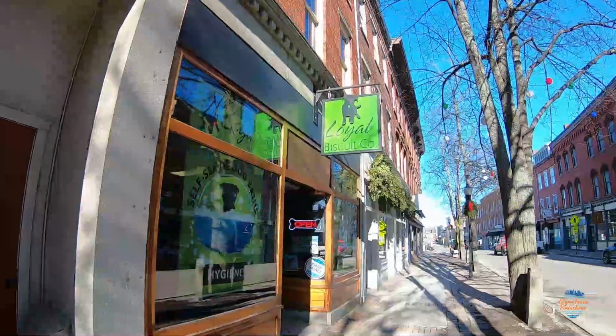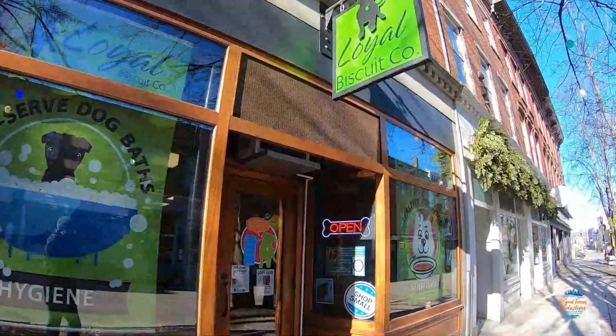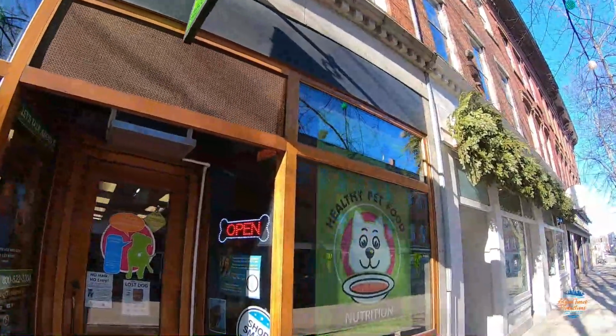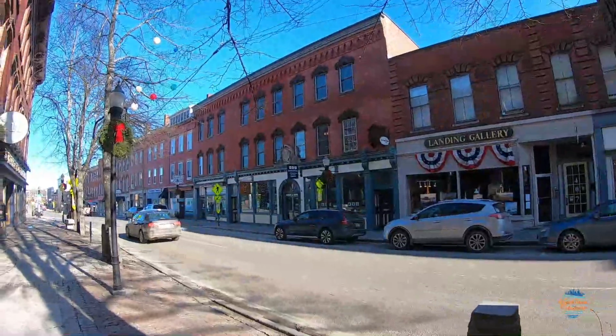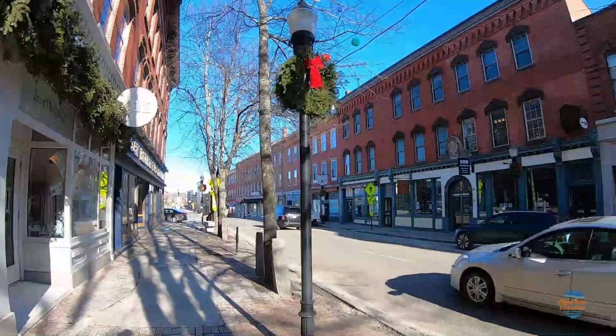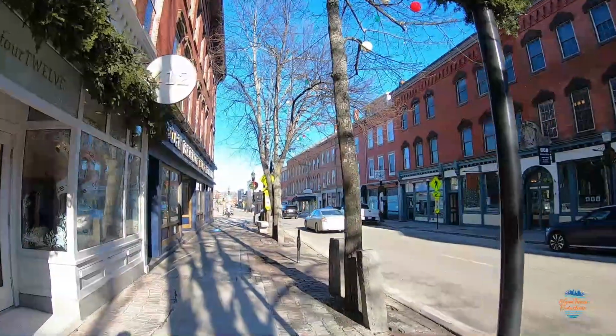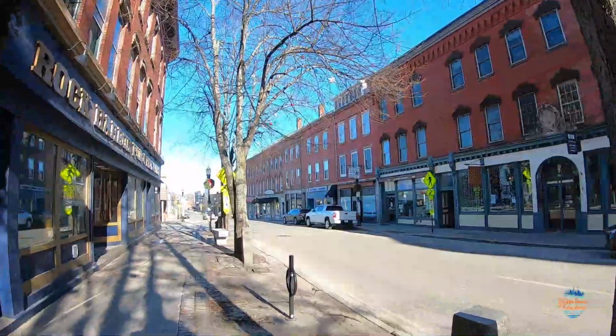For you dog lovers there, this is the Loyal Biscuit Company. Once again, it's actually another small Maine chain. There's actually one in Waterville, Maine, where we're from. And it's basically what it says. It is a dog food company that makes organic dog food and organic dog biscuits. So there you go. If you want to be really good to Fifi, get him a biscuit from the Loyal Biscuit Company.